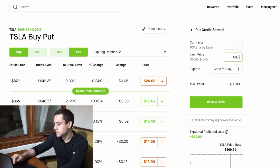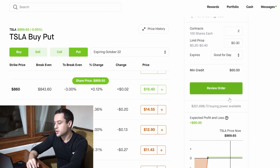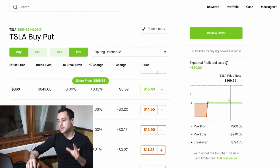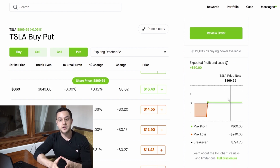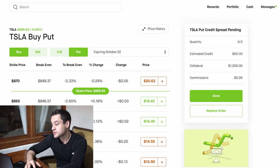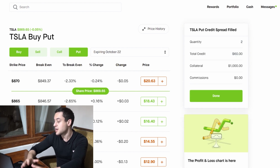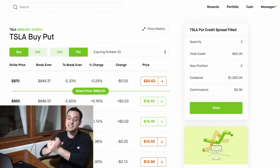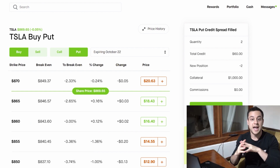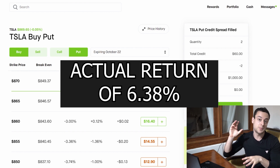I'm going to put 0.3, and if you guys will notice, it's $60. However, if I go down to the risk, it's not actually $1,000, because the risk is the $1,000 minus the premium that you pay, which is $60. So the actual max loss is only $940. All right, so I reviewed the order. Now I do want to submit it, and let's see if we can collect $30 or if I'm going to have to wait some time again. Boom, guys, we got filled $60 on $1,000 worth of risk, or really $940 worth of risk. So the actual return I'm going to put on screen right now, but it's going to be over 6%.